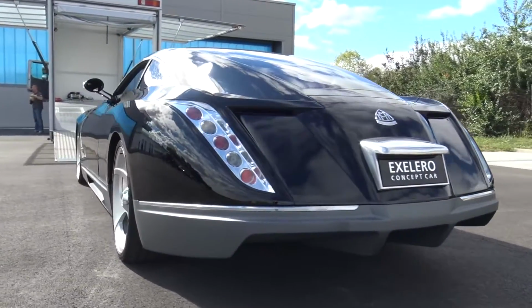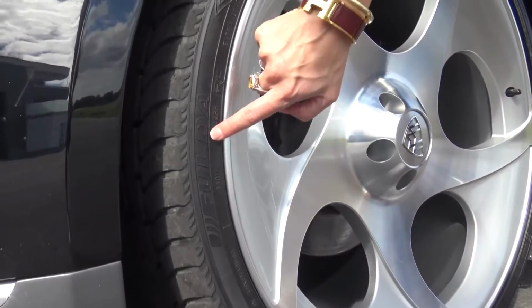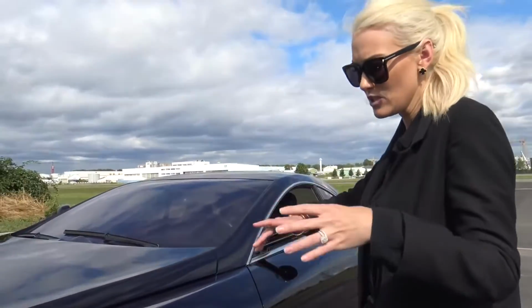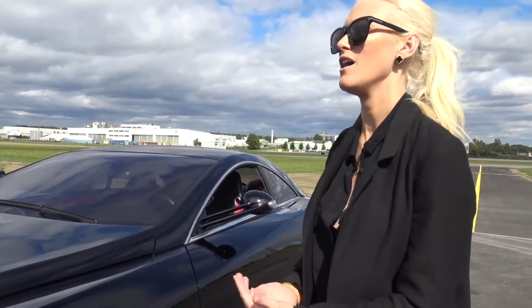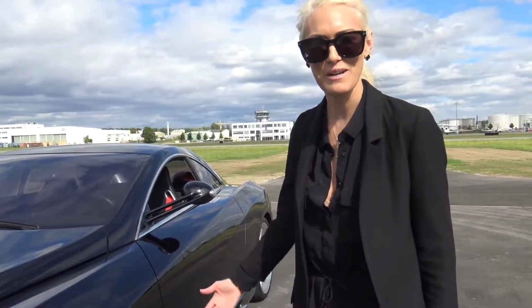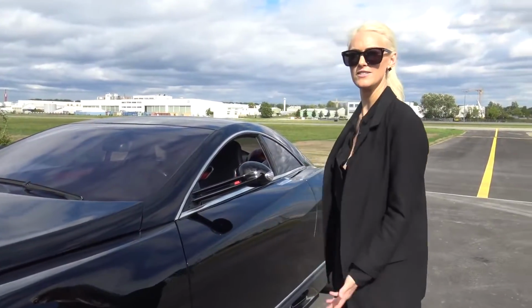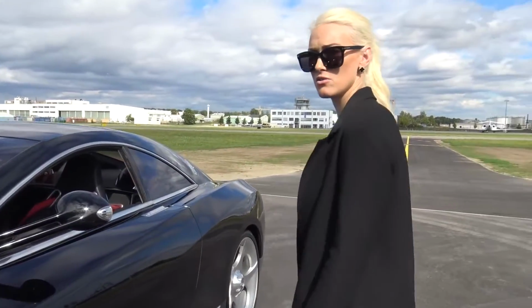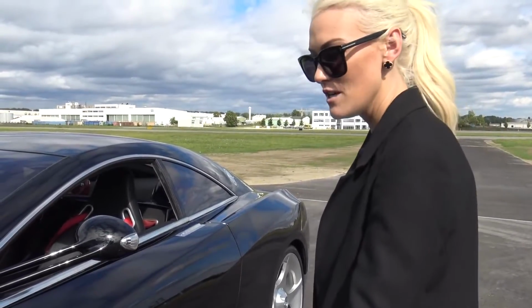This is the Exelero tire, you see it here. This was made by the tire manufacturer Fulda, and Fulda wanted to specialize in tires that could support really heavy, fast cars. So they were like, right, well, how are we gonna prove that our tires can work on a heavy, fast car? Let's build one. So they approached Maybach and they said, hey, do you want to build a car around our tires? And Maybach was like, well, yeah, sure, why not? So that's what they did, and they came up with this concept, only one in the world.